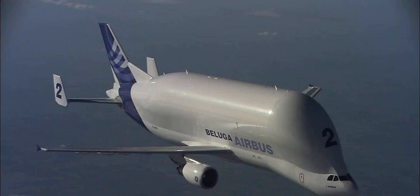Airliners are constructed in sections around the planet, later assembled in different locations. So how do you transport enormous components like wings and fuselages? Meet the super transporters, gigantic planes for gigantic jobs.